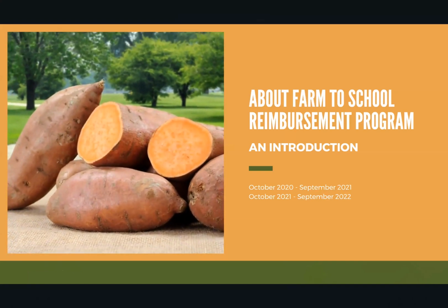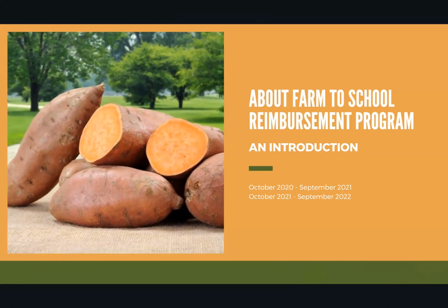So in October of last year, the Department of Agriculture was able to utilize budget funds the legislature had given us for farm to school. These funds were meant to help offset the cost of schools buying Alabama products to serve in their meal system. Each meal that included an Alabama product was eligible to receive a 25-cent reimbursement.